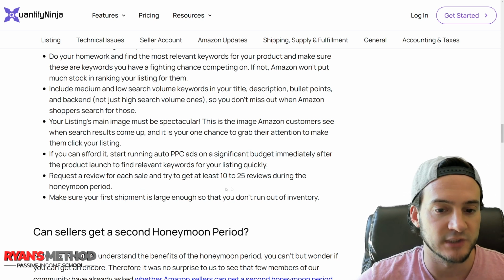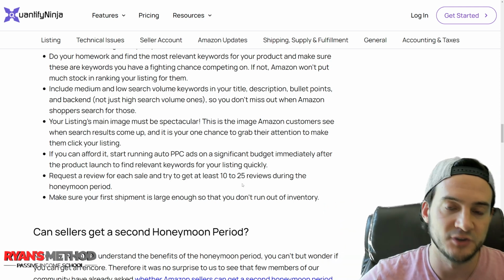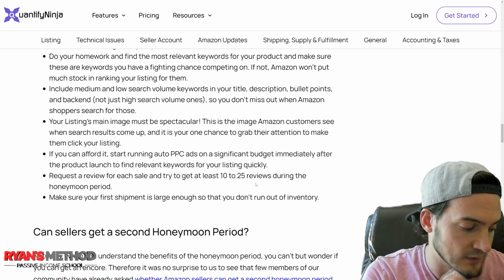Make sure your first shipment is large enough that you don't run out of inventory. And that can sometimes be easier said than done, because you don't want to order too much and get stuck with a bunch of inventory that you can't move as well.